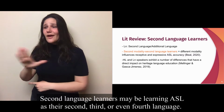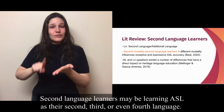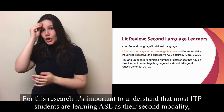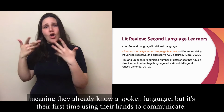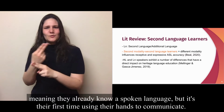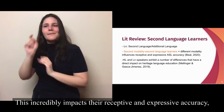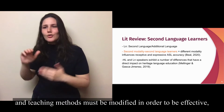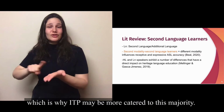Second language learners may be learning ASL as their second, third, or even fourth language. For this research, it's important to understand that most interpreter training program students are learning ASL as their second modality, meaning they already know a spoken language, but it's their first time using their hands to communicate. This incredibly impacts their receptive and expressive accuracy, and teaching methods must be modified in order to be effective, which is why interpreter training programs may be more catered to this majority.